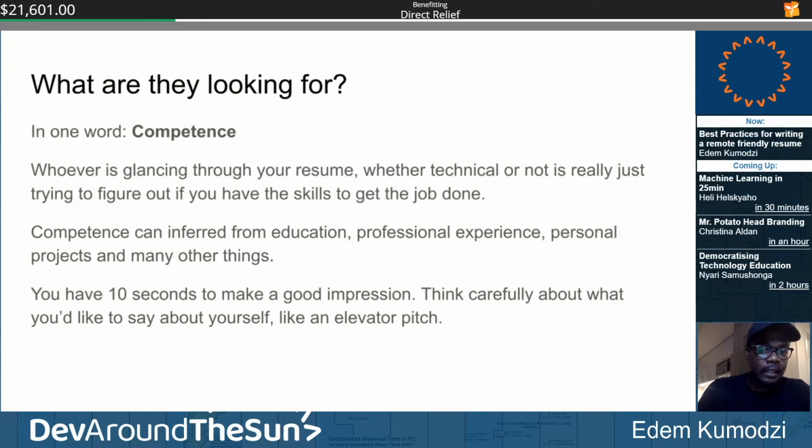And again, when I say you have 10 seconds to make a good impression, think about it like an elevator pitch, right? Which is a common concept for entrepreneurs looking to pitch their ideas to investors. Between when you get into the elevator and when it goes all the way to the last floor, you have maybe a minute to make your pitch. The same concept, right?